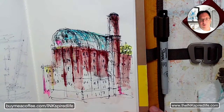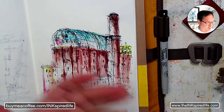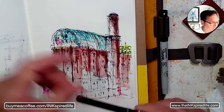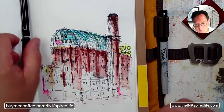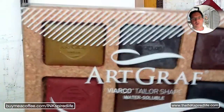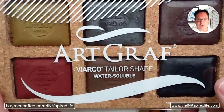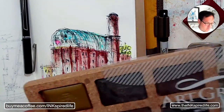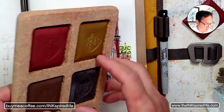I kind of want to ground the building down here, so I'm just thinking a nice kind of grayish wash here. We could bleed some Pilot on there. Or, if they're handy, let me see if I can grab these. Oh no, I can't find them. Let's see. Oh, hey there. So I happen to have a whole set of these Artgraph water-soluble Taylor chalks. Let's just do maybe this color for the ground.